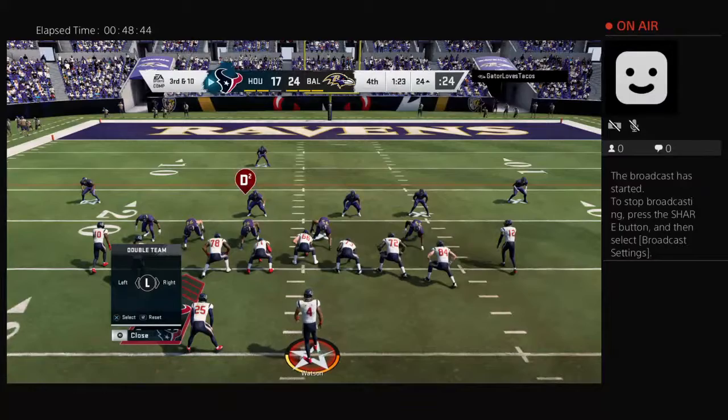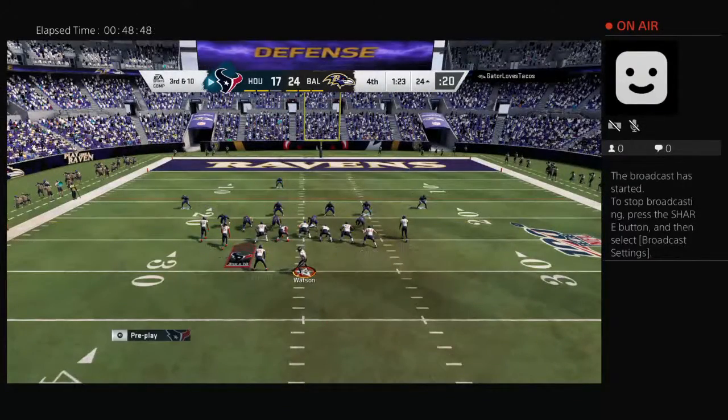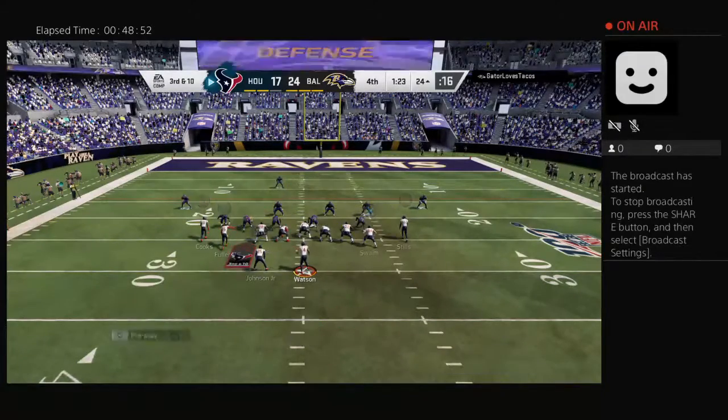I would expect to see some pressure here. Man, I got you. Hey, watch that. Watch safety creep. Safeties creep.